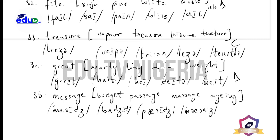Massage. Now, what we had in massage is different. Now don't make the mistake of thinking that okay, we have SSAGE in message, SSAGE in massage, SSAGE in passage, and then maybe that should be our answer. No, our answer is chosen by sounds, not letters. Take note of that. And then the last thing we have is aging. So as you can obviously see for yourself, the only word that has almost the same last sounds with message is passage. So option B is our answer.